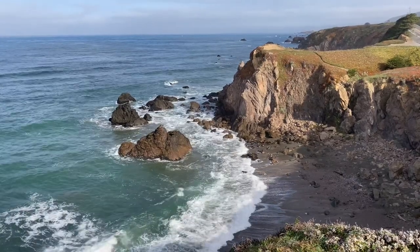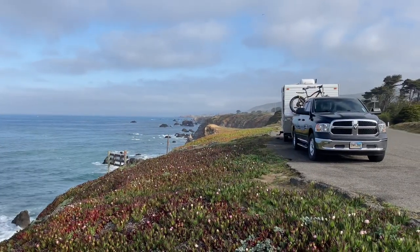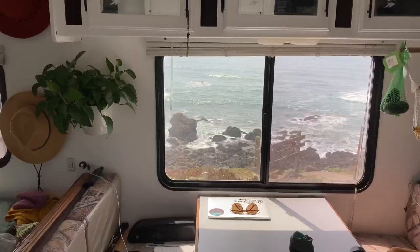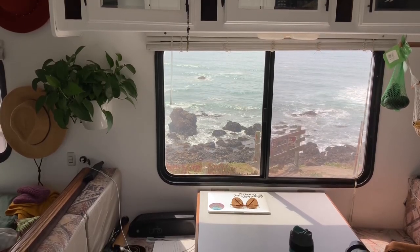Well, it's our last day in Bodega Bay. Our batteries were getting extremely low at the campground, so we left early in the morning. But it's a work day for me, so we stayed real close to Bodega Bay, just a couple miles north, and just parked on the side of the road on the highway to get some sun on the solar panels so the batteries will charge up, and it's working out really nicely. The views are really beautiful here, so it's been nice to just watch the waves crash on the rocks out there.